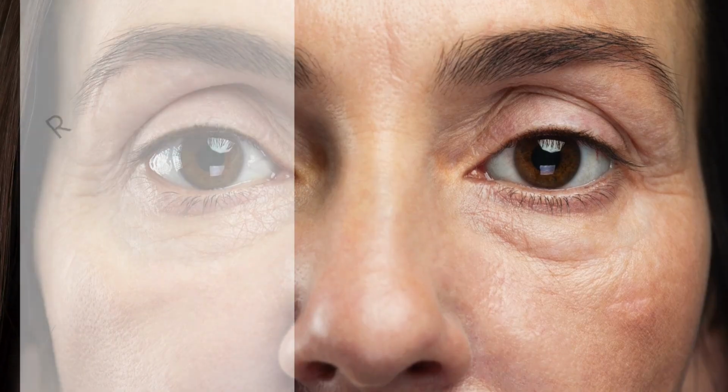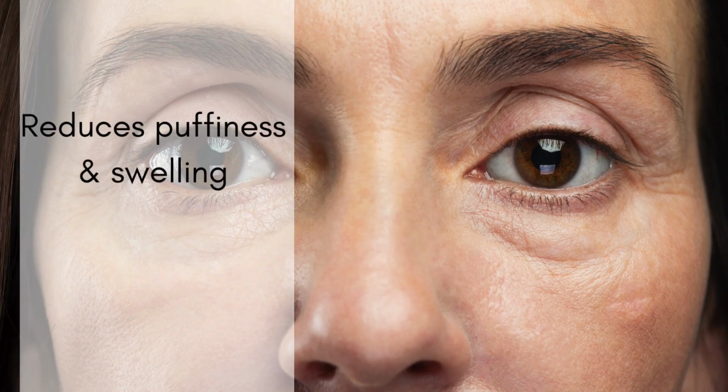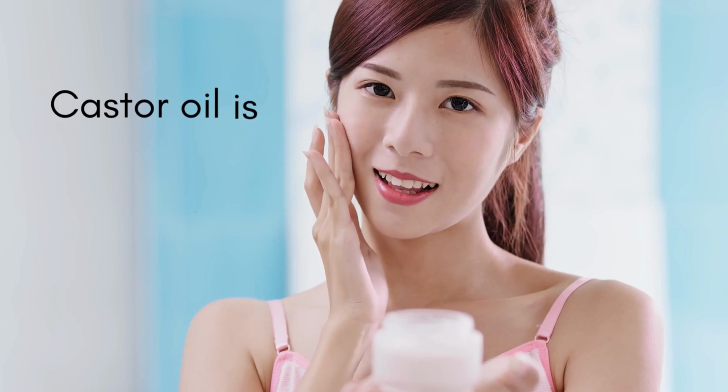Castor oil is also excellent for reducing any kind of puffiness and swelling. And usually when you're getting wrinkles and fine lines, things like this appear, you have puffiness and swelling around your eyes, around your mouth, also making it look more apparent. So when you can reduce the swelling in your face, this will also, of course, help the wrinkles to look less.